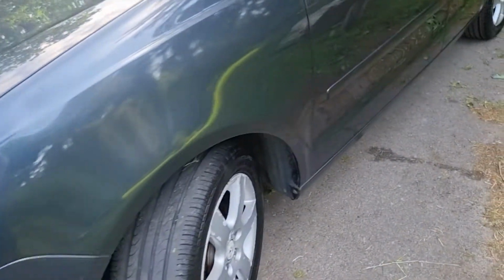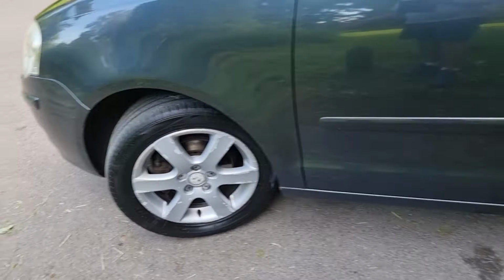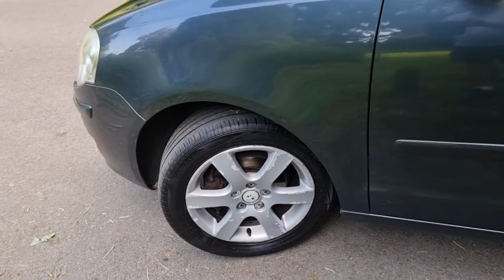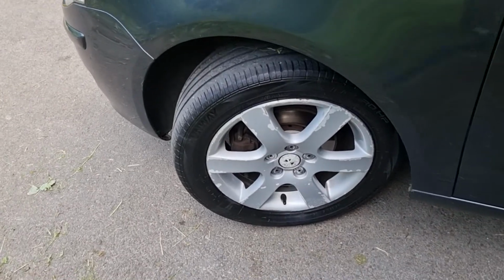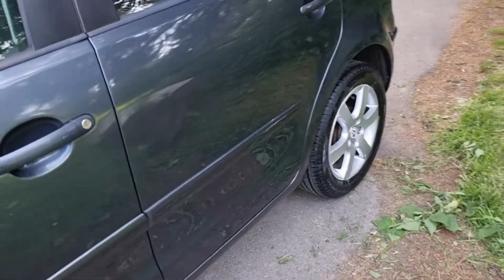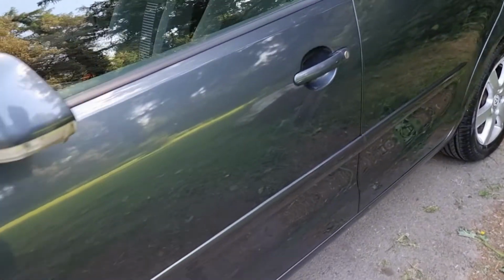So passenger side wheels all really need refurbishing. They're the closest ones to the curb, and knowing where she was parking the car every day, quite on a main road, she's probably trying to get it as close as she can to the curb. So they would normally get done. We normally have all the wheels refurbished, but we're not going to bother with this just because of what I mentioned earlier on. So let me show you inside the car briefly.